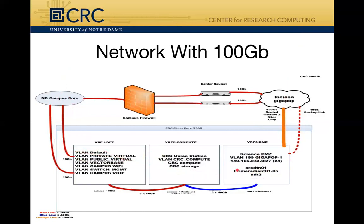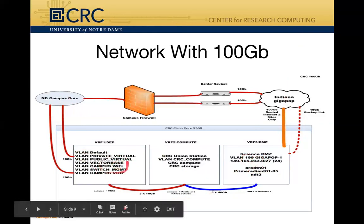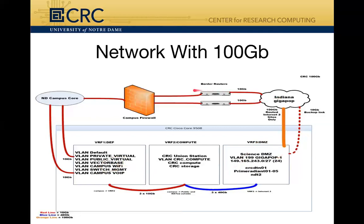So the problem is, if something on this side needs to talk to something on this side for some reason, it actually has to go out to the Gigapop and then out the long way through the campus, through the firewall to get over to here, if it's routable. So that was kind of how we can keep our DMZ separate from the rest of our resources.